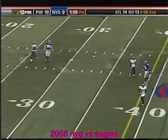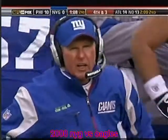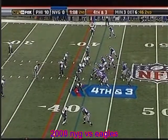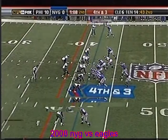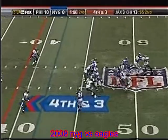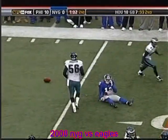Manning over the top, incomplete. Sideline, haven't seen the Giants like this in a long time. And good Giants going for it on fourth and three, knowing that the Eagles are out of timeouts. Manning on fourth down, dropped by Steve Smith.